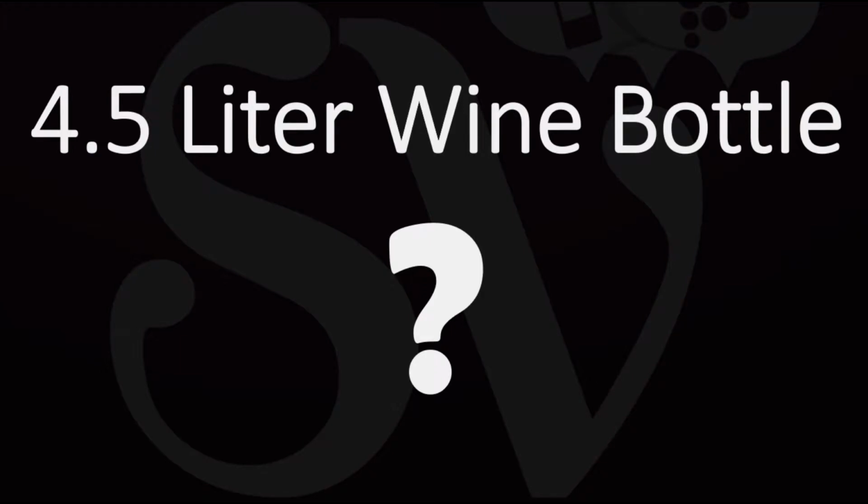What is the name of a 4.5-liter bottle of wine? How do you call this large format wine bottle size?